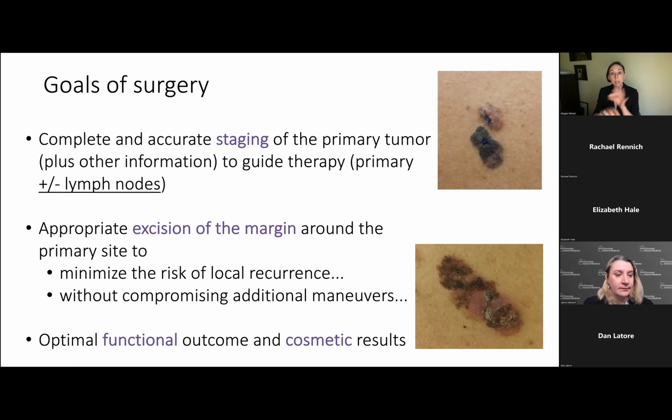arm or a leg might be easy to pull it together. But if you're talking about taking a good silver dollar out or even more, that's going to be hard to pull those two edges of the skin together. And so that extra excision sometimes results in the need for some plastic surgery reconstruction and can have implications for function. Imagine me taking that much skin out of an elbow or a knee.